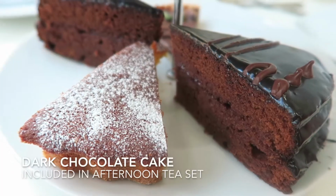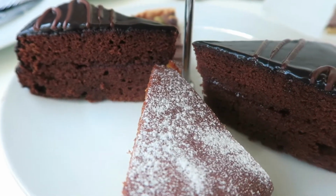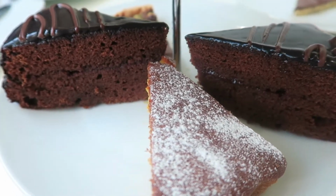Next up we're going to try the dark chocolate cake. When it arrived we saw this nice shiny glaze of the dark chocolate on top, like the dark chocolate ganache. We saw the two fluffy layers of the chocolate sponge, and there was something in the middle as well which added something, we're not really sure what it is yet, so we're going to try it and see what it is.